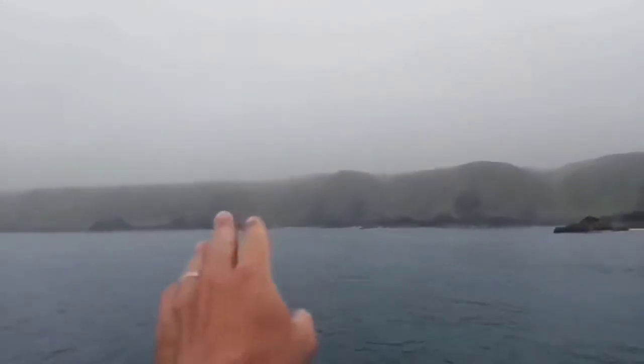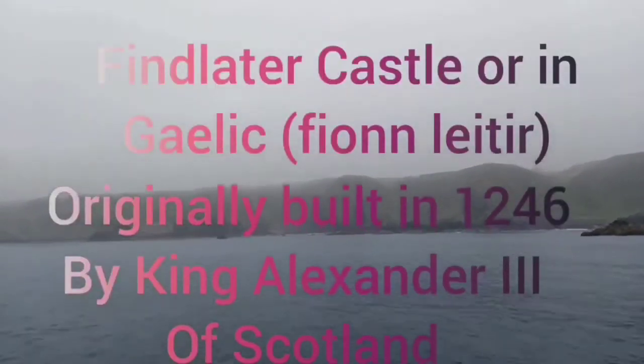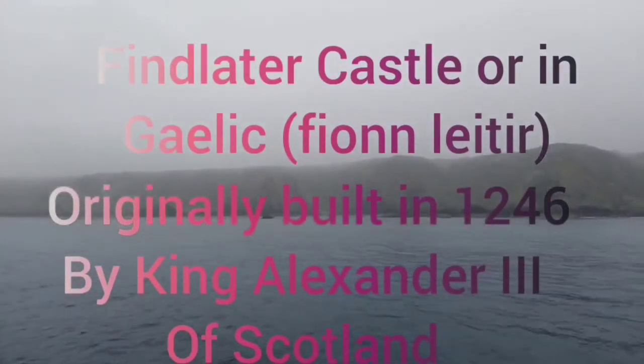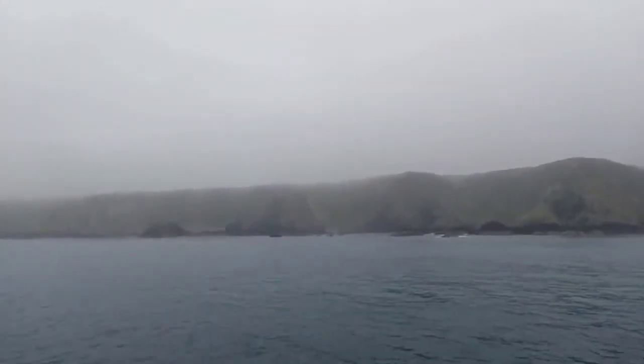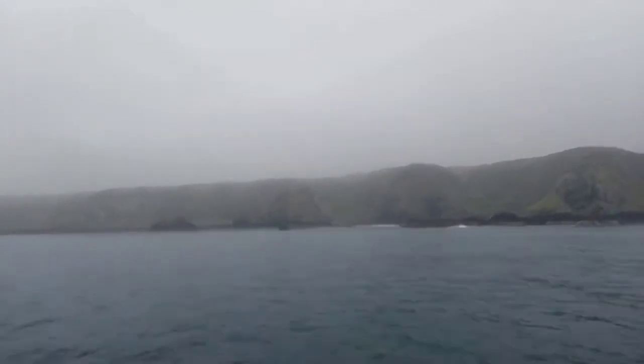So that's the gable end wall of what's left of the remains of Finlater Castle. It would have been something in its day for sure. Just wanted to try and get a better image of that, or a better recording of that. Alright guys, cool.